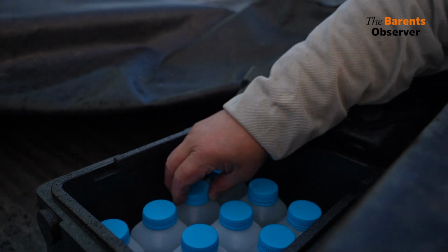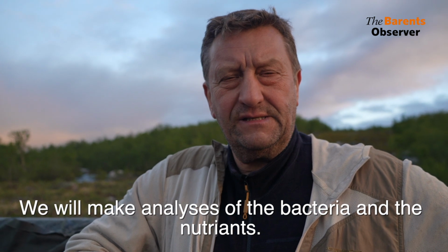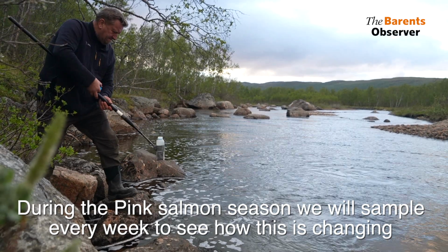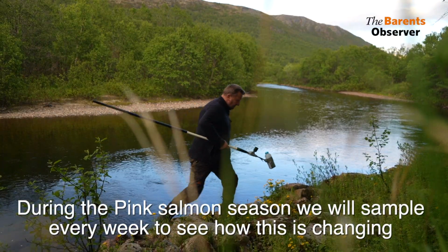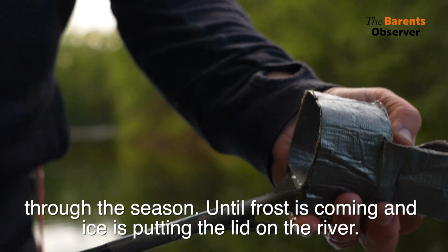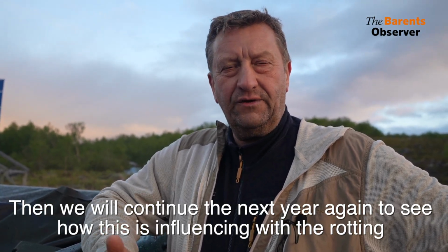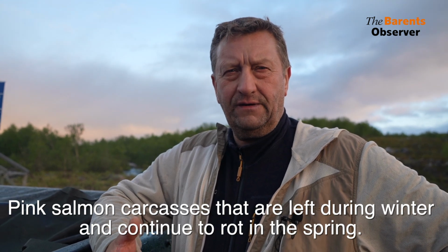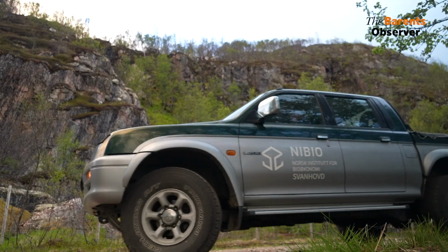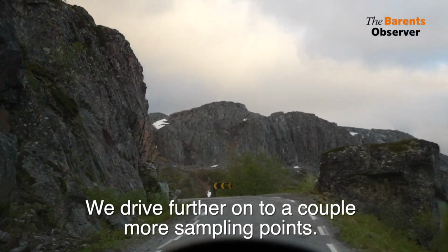So this is the bacteria, and we will make this analysis of the bacteria and the nutrients in the season where the pink salmon, we will sample every week to see how this is changing through the season, until the frost is coming and the ice is putting the lid on the river. And then we will continue next year again to see how this is influenced with the rotting carcasses which is left during the winter, and they continue to rot in the spring. We drive further on to a couple more sampling points.